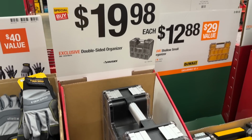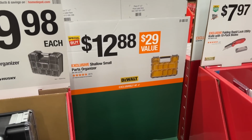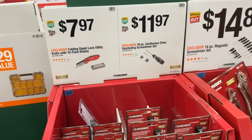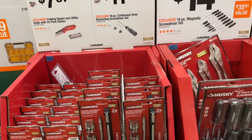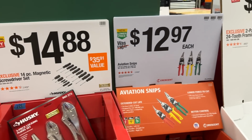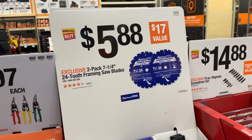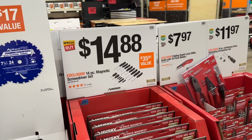We have the double-sided organizer, both here and also for DeWalt. This is the shallow option, as you saw right there. And then we have a couple more tool options here for Husky. Again, I think there's great things to either pick up or to use as a gift and give to someone. Magnetic screwdriver set, super helpful. And also some snips. I bought some of these last year and have definitely used those. I got the straight pair. That's what I needed. We also have some blades here.